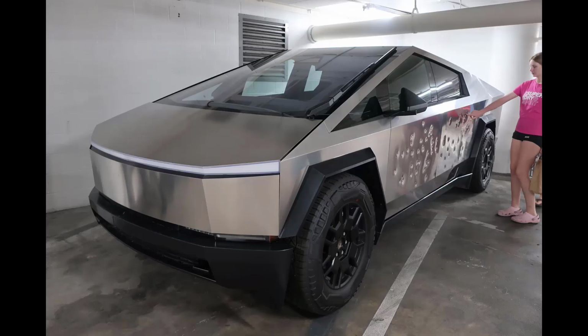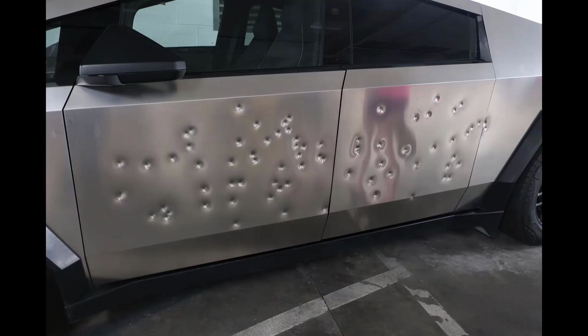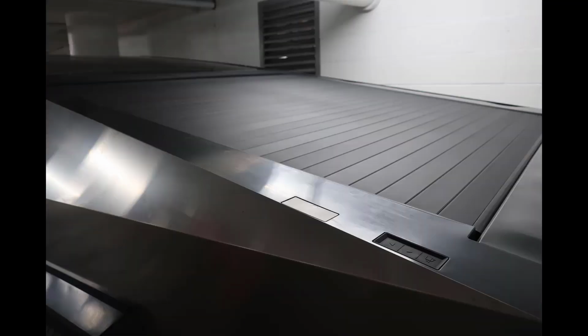Sales or production on the Tesla Cybertruck started in November of 2023, according to my research, so I labeled this a 2024 Tesla Cybertruck. According to the people at the Petersen Automotive Museum, this particular specimen was taken out to a rifle range, to a pistol range, and was shot at just to see how it was going to respond. It advertises a dent-resistant body made out of stainless steel.